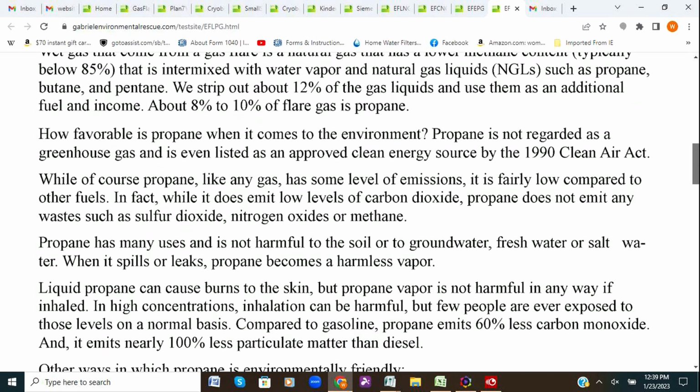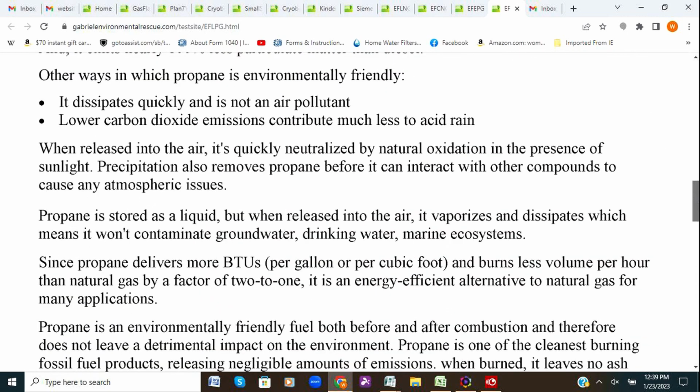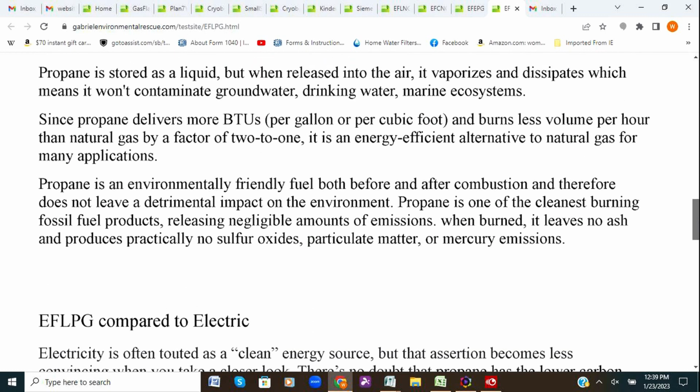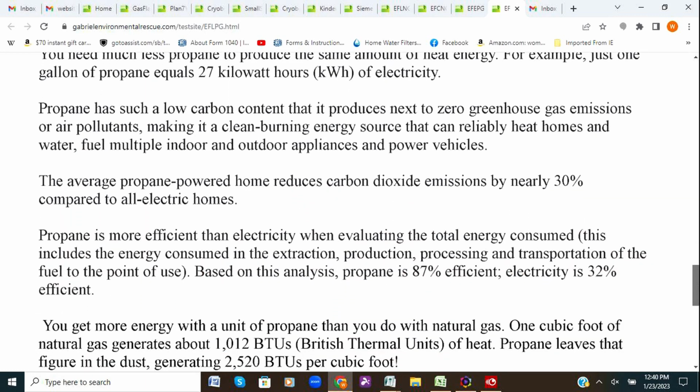EFLPG can be used in vehicles. It can also be used in homes to replace gas stoves, and it can also be used for heating in homes. And you can even go down and see how EFLPG compares to electric power.